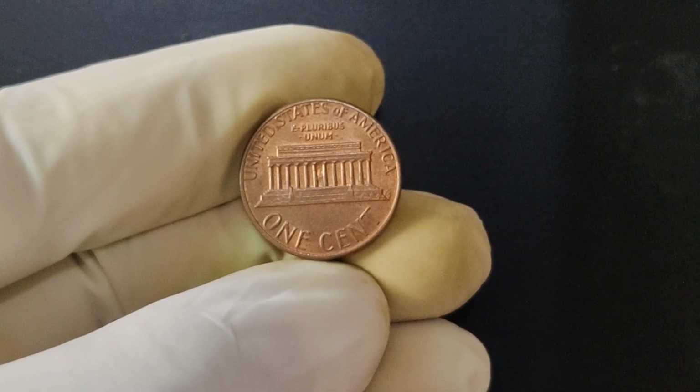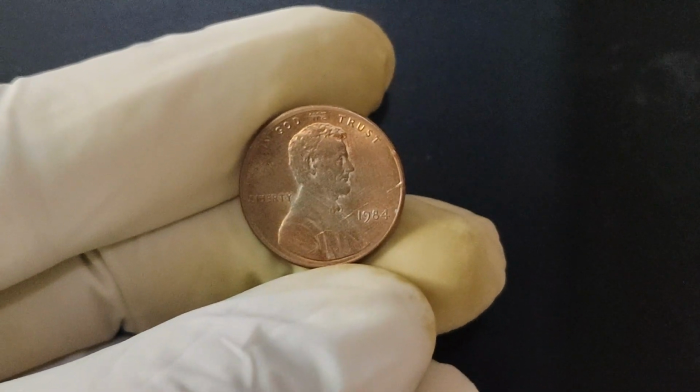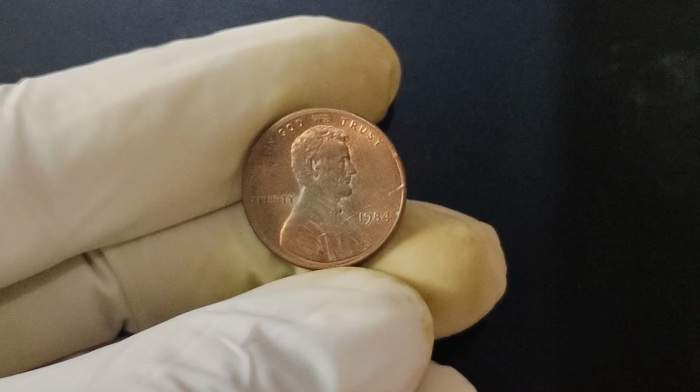This script provides a comprehensive guide on the 1984 no-mint mark Lincoln penny, including its history, rarity, and market value, designed to engage viewers and encourage them to explore their own coin collections.